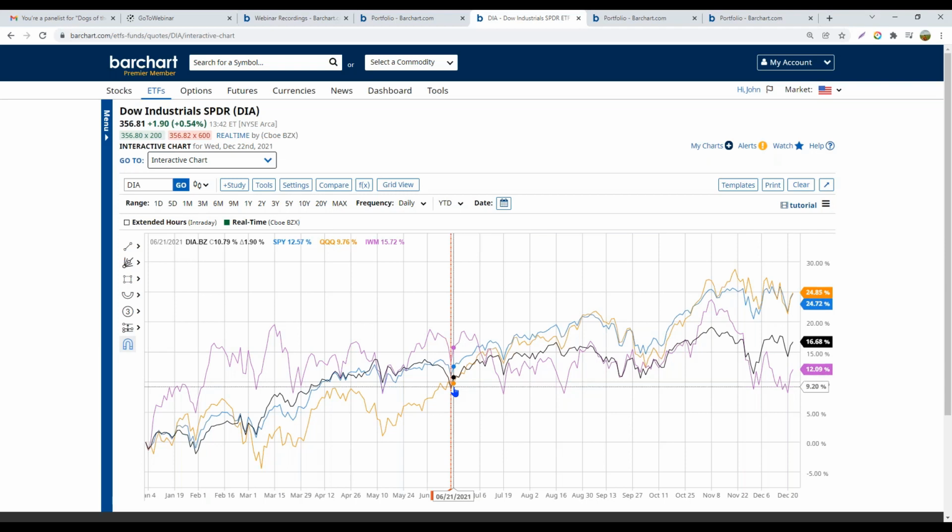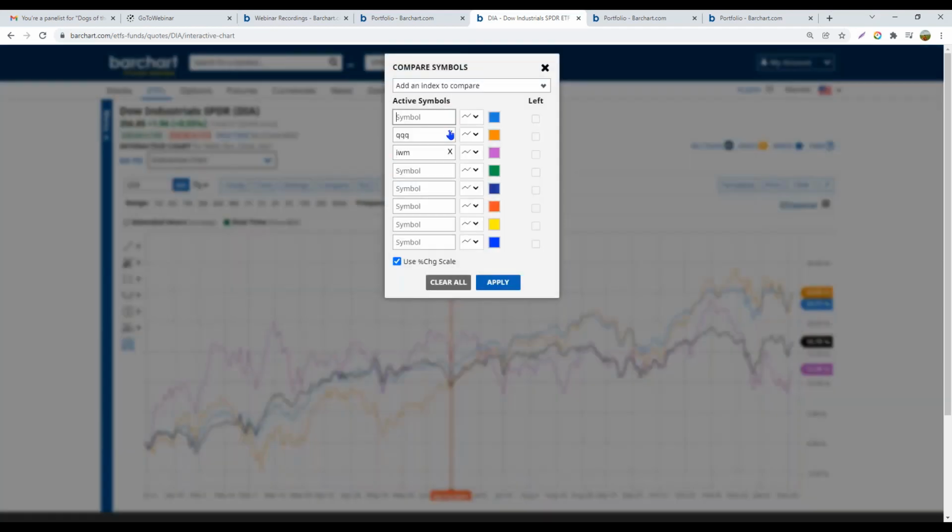Now, does that mean that going forward we could see a shift again? Yeah, maybe it could. Does it mean that those sectors that have been leading for the last 6 months could outperform the next 6 months? Yeah, maybe they might. But I wanted to do a little bit deeper comparison. So instead of looking at the indexes themselves, I looked at the sectors.